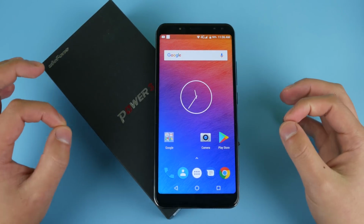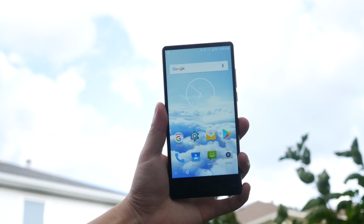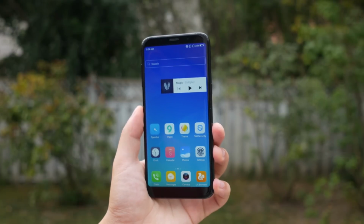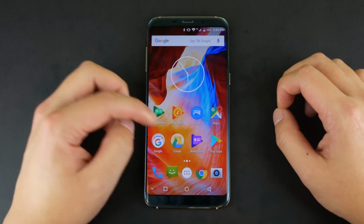And do you find phones with bezels ugly? I mean, the iPhone 8 still has huge bezels. Well, you're in luck because bezel-less phones are everywhere, including the iPhone X, and you're probably wondering what are the top 5 cheap bezel-less phones you can buy in 2018 that do not cost you $1,500.